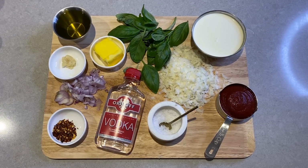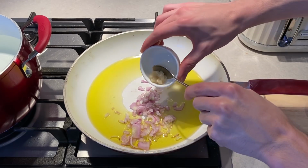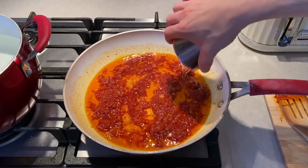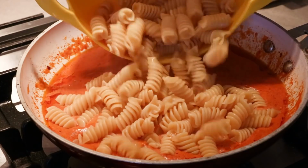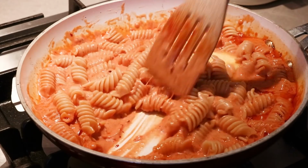I've got so many beautiful ingredients. This looks like a party. First, I'm frying shallots in the oil with crushed garlic, then adding tomato paste. The vodka goes in next. Then I'm adding cream, chili flakes, and letting that reduce a little. I'm adding in that fusilli pasta. This is a lot of butter. That can only be a good thing, I think.